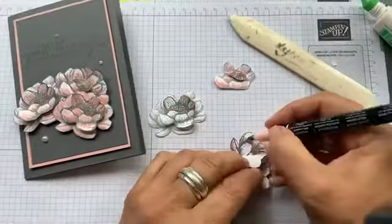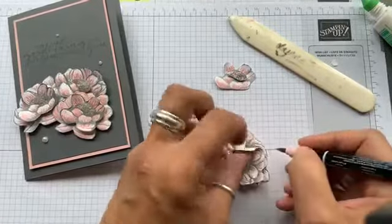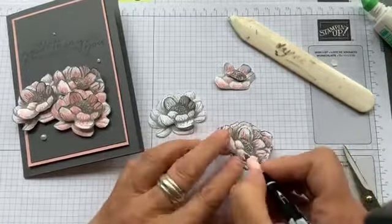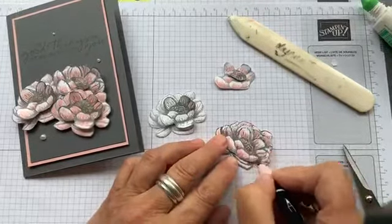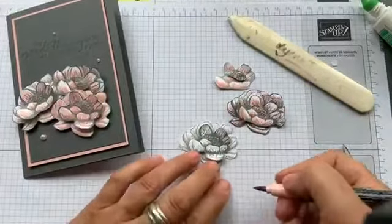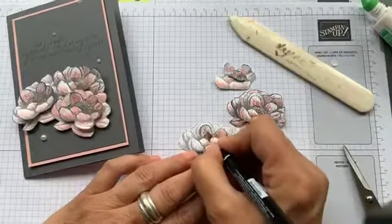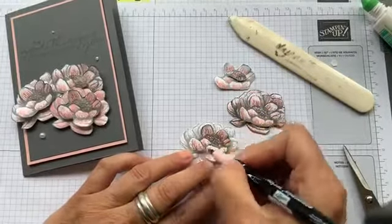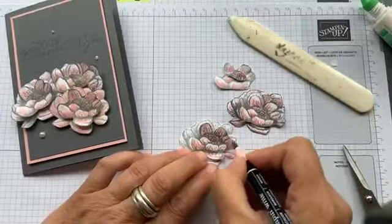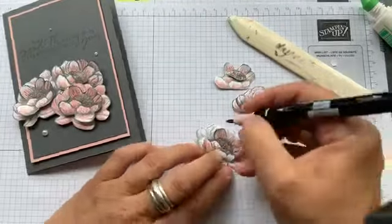Okay, so I'm going to just pull this back here. Colour along there. A bit darker around the top. As I say, you don't have to be an artist to follow any of the Stampin' Up stamps, because they do all the work for you. So that's that one, and the very last one, colour in the middle there. I might do a little bit darker on this one, because not all flowers are identical in the gardens. Some shine a bit brighter, some are a bit paler. So let's do that. Going in there.